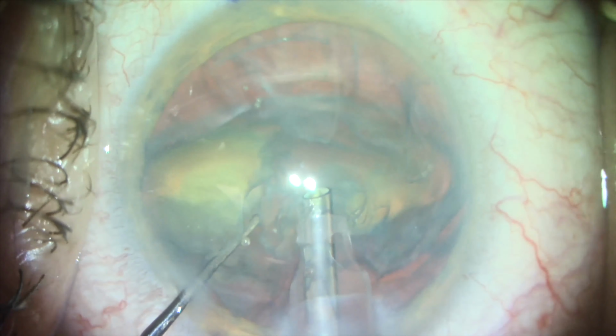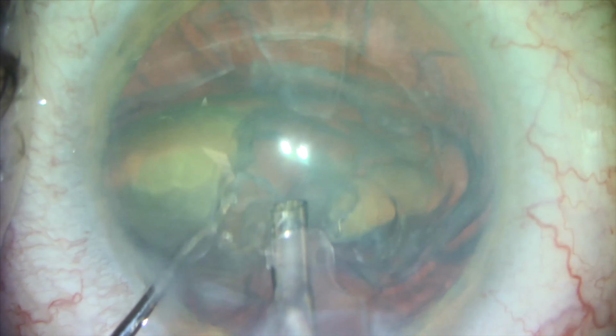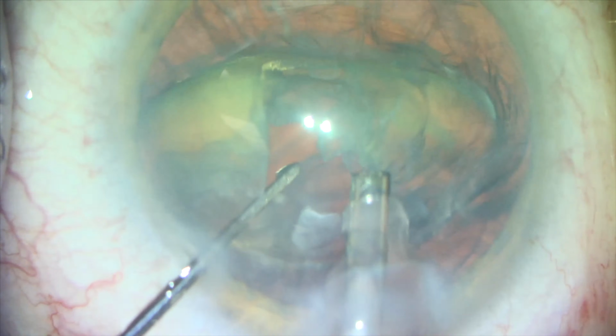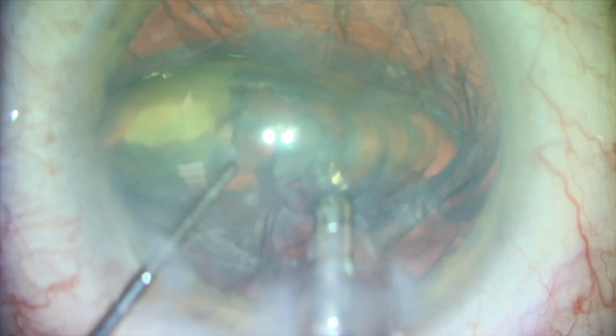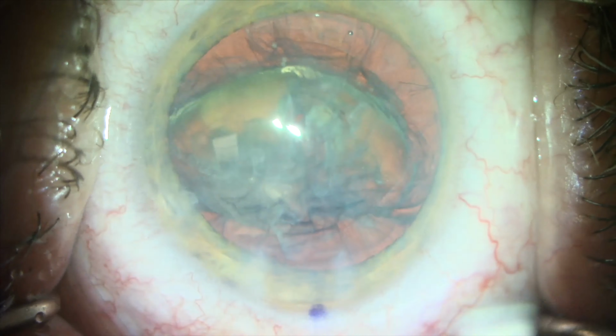We go slowly because we're not 100% sure that the capsular bag is normal. We don't yet see any abnormality in the bag, but somehow the way the nucleus is behaving in the eye is not normal, so we suspect indirectly that there might be a capsular issue.